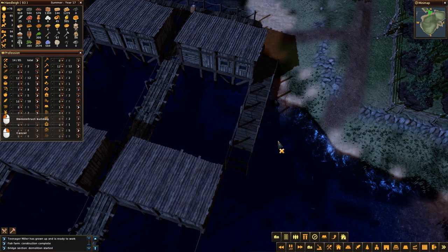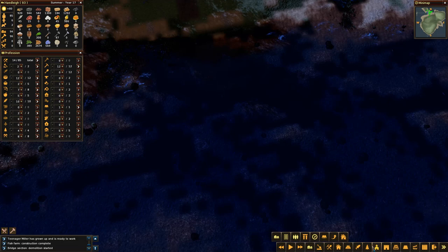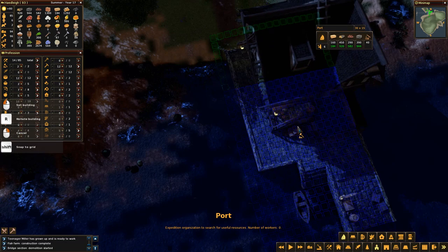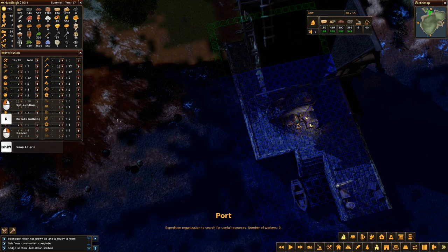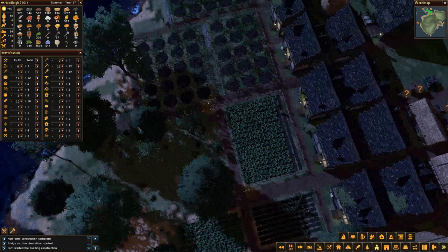Lots of firewood. Speaking of lots of, shoot, we got lots of firewood. Hell, that means we're close to having the port. We should have enough for the port. Okay, let's build the port. There we go. All right, boys and girls. Year 17, we got our port underway. This is good.